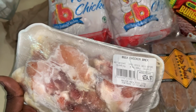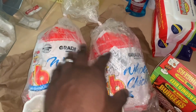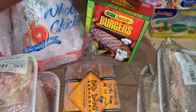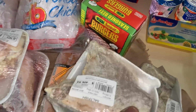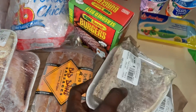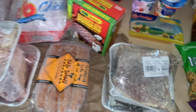This is the good old chicken back. Bulk chicken back. Got 2 of this, to put in some soup with some pieces of the chicken as well. Make it nice and meaty. Seasoned burgers from Veggies. Seasoned beef. Bad Dog sausages. I don't know if saltfish is really a meat. I guess it is a meat, even though it doesn't need to be in the freezer. I've got 2 trays of saltfish, and that is it for the meat.